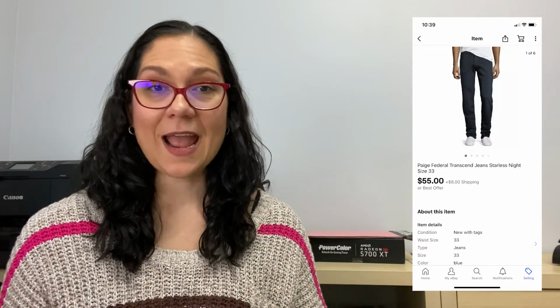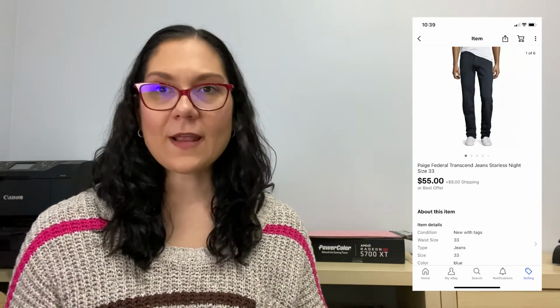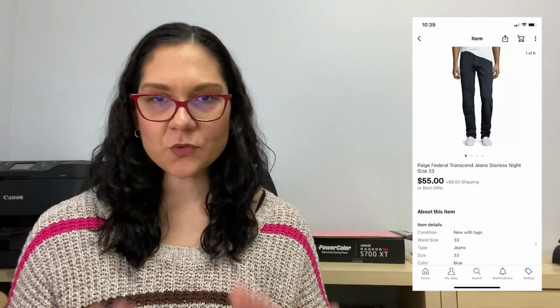But they were new with tags and they were marked as a size 33. So I'm like, okay, that's a great size. Come to find out, I come home, I start researching them, and they are men's jeans and they are current season. And so that was really exciting.